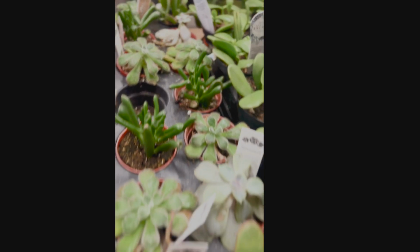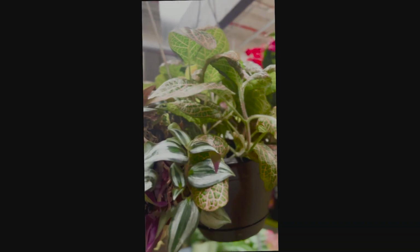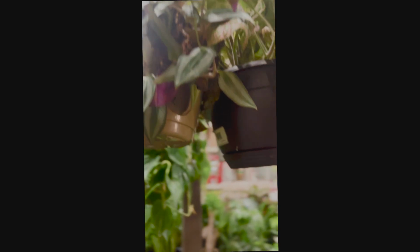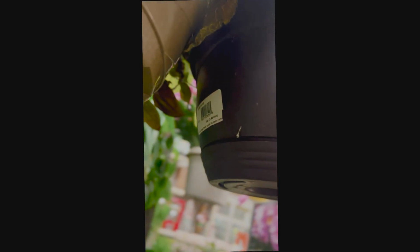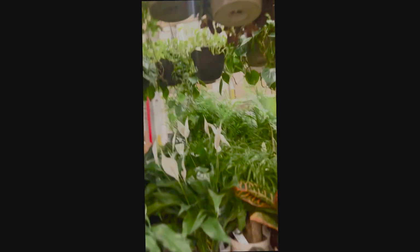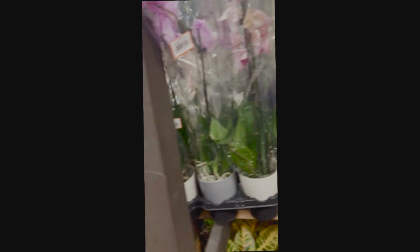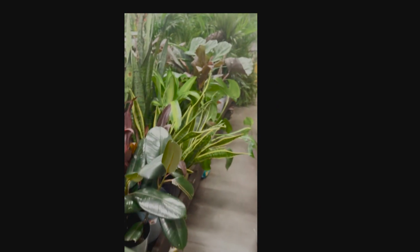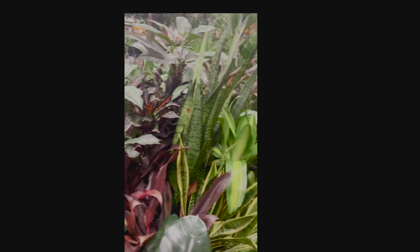I was so happy just looking around this store, guys. There goes that Fittonia that I didn't see. So huge, probably $19. And the Tradescantia. Yeah. Peace lilies, orchids, and Dieffenbachias. Just different versions of different things all over the place.